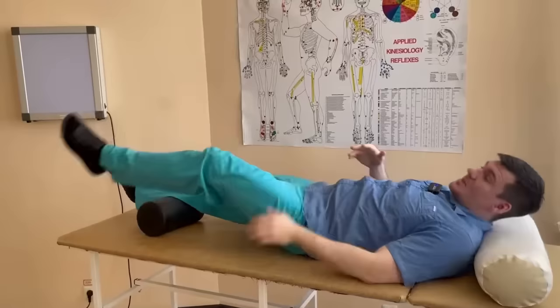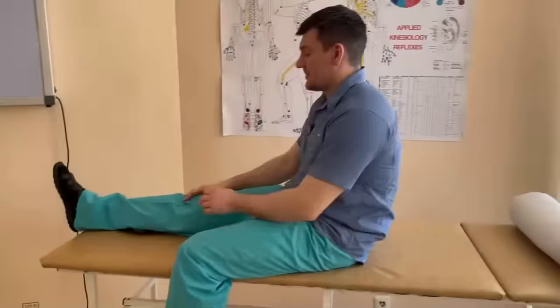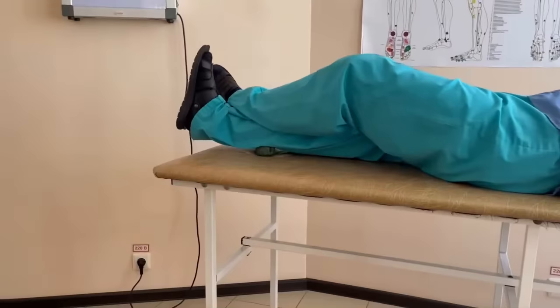If you have larger balls, they are also very suitable for working out the calf muscle. You put your foot on this ball and make a similar movement. You put your foot down, press down from above, and make exactly the same movements as we did on the roller. Up, down, pull close, pull back. That's how you'll work through the entire muscle.